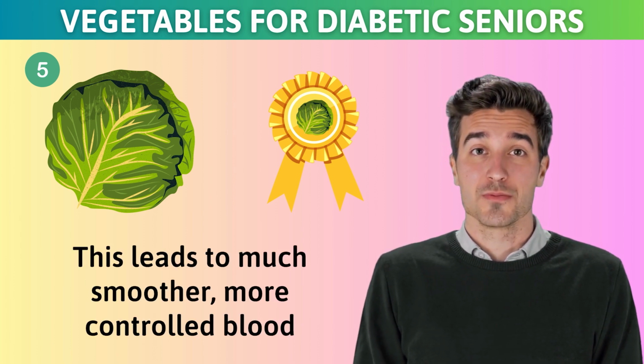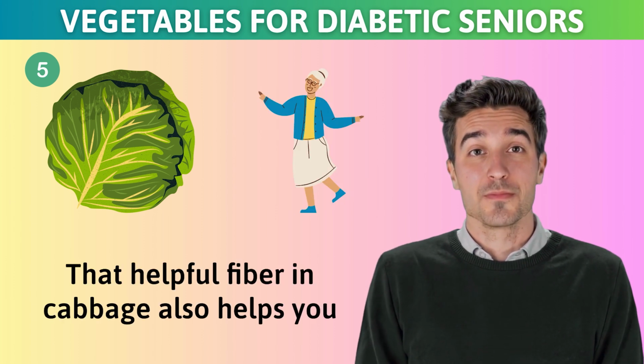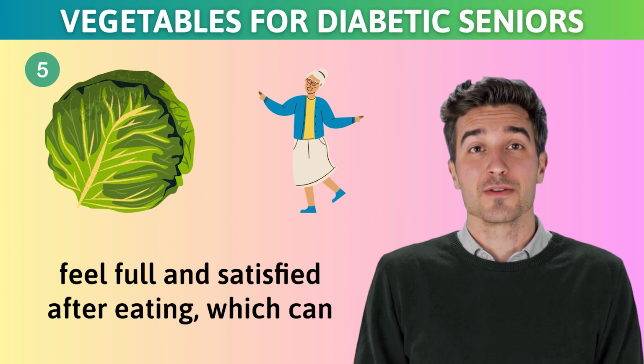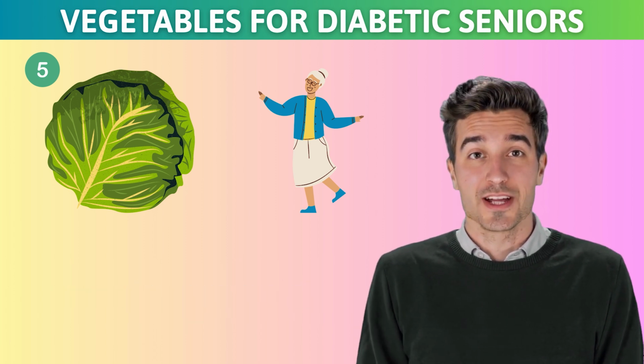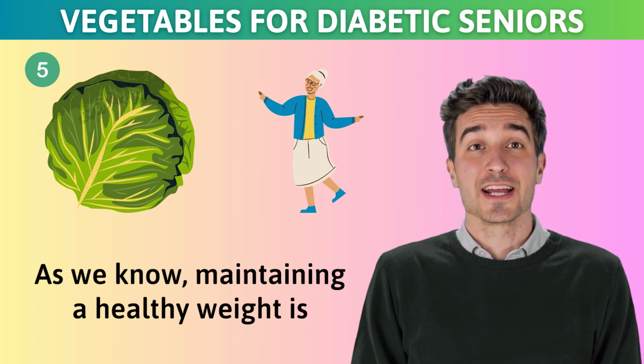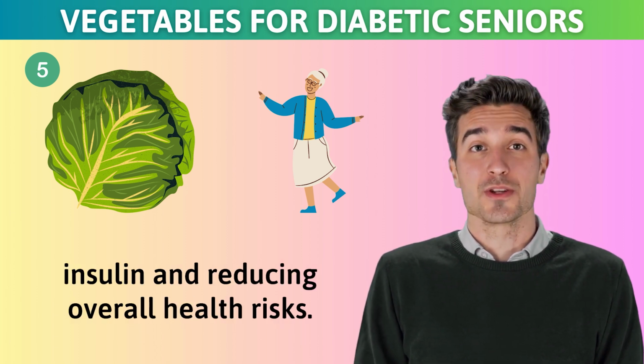This leads to much smoother, more controlled blood glucose levels throughout your day. That helpful fiber in cabbage also helps you feel full and satisfied after eating, which can be a huge help if you're working on managing your weight.